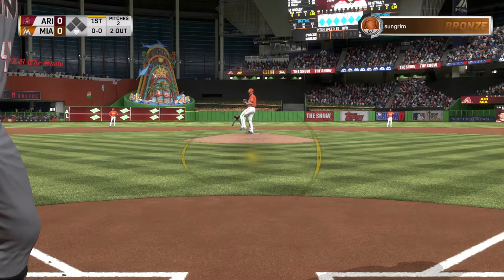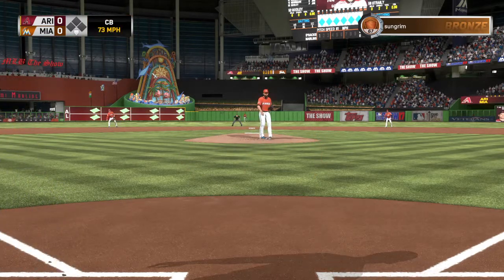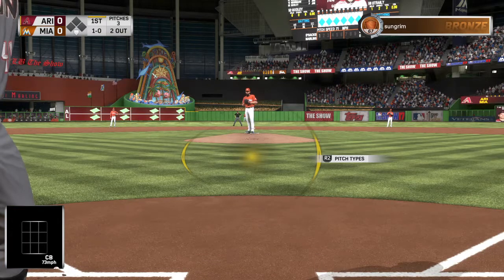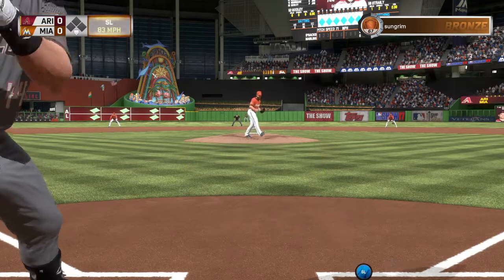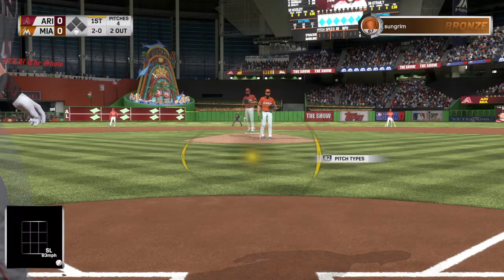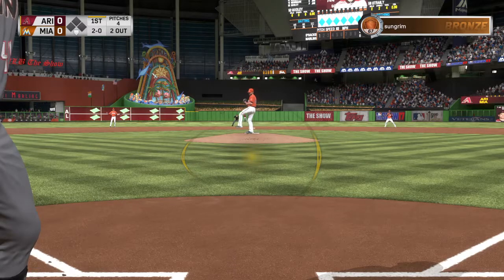Goldschmidt. And here's a first pitch curveball that bounces on him there. It's ball 1. Now here's the pitch. Lays off again, and it's 2-0. Wow, not a great spot to be in right now. 2-0 to a great hitter like this.